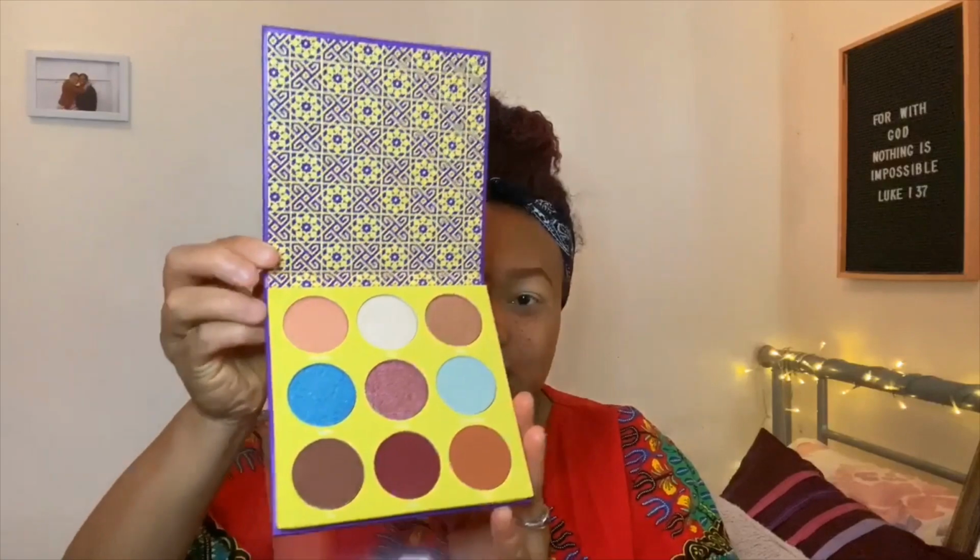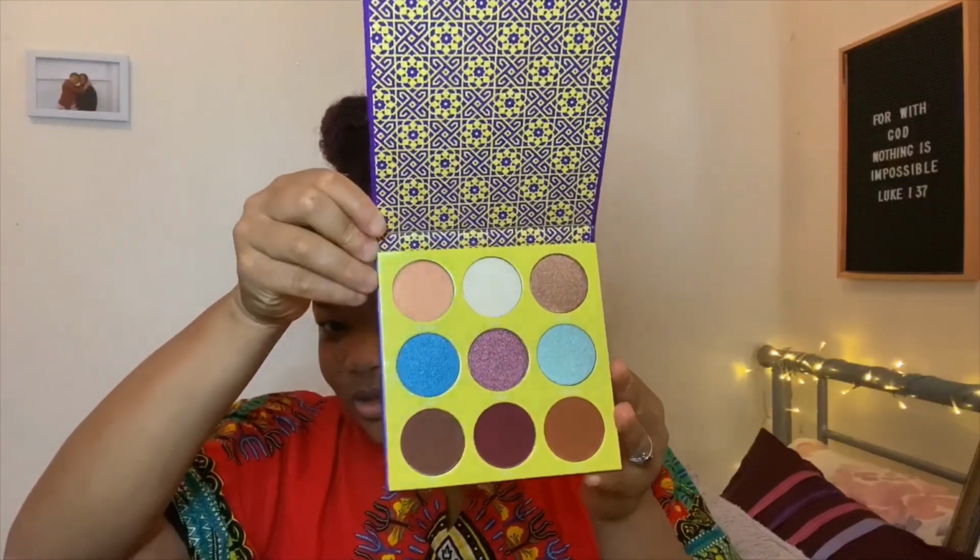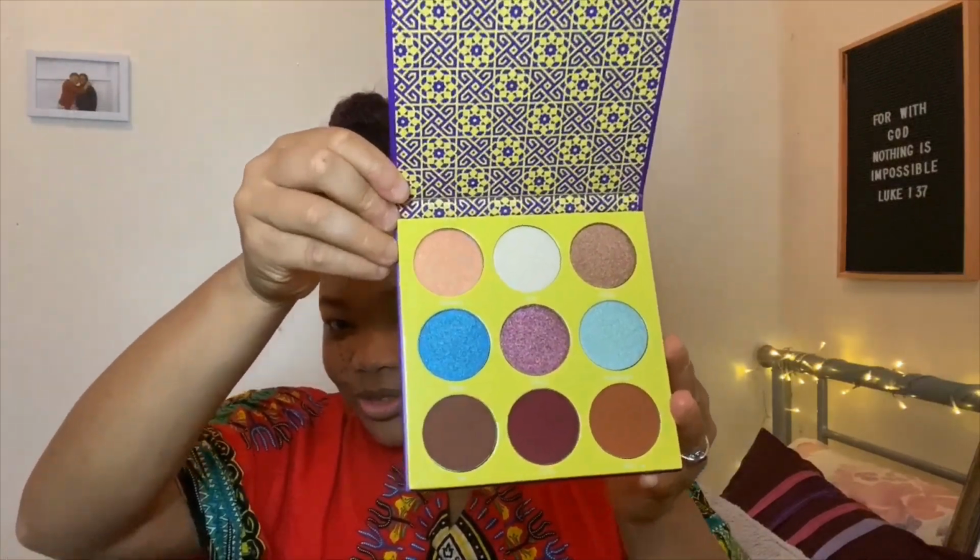Guys, the packaging when they sent this was literally packed so everything does not get damaged. Anyways, so it's there. Look at that. Wow, that is so beautiful. My goodness.